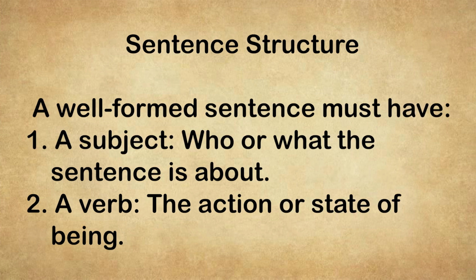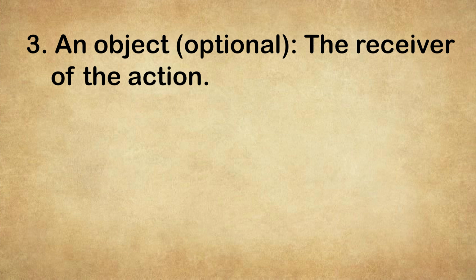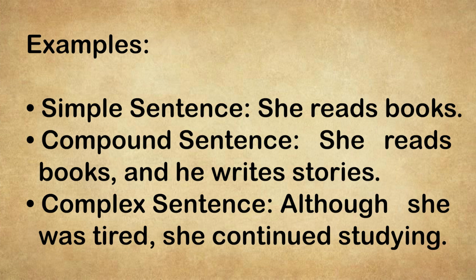Sentence structure. A well-formed sentence must have: Number 1. A subject, who or what the sentence is about. Number 2. A verb, the action or state of being. Number 3. An object, optional, the receiver of the action. Examples: simple sentence, she reads books. Compound sentence, she reads books and he writes stories. Complex sentence, although she was tired, she continued studying.